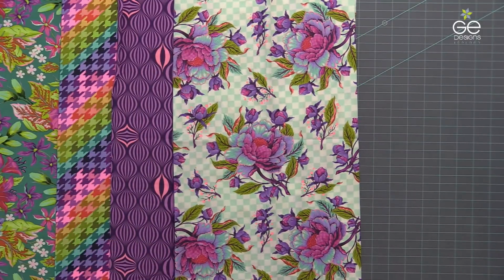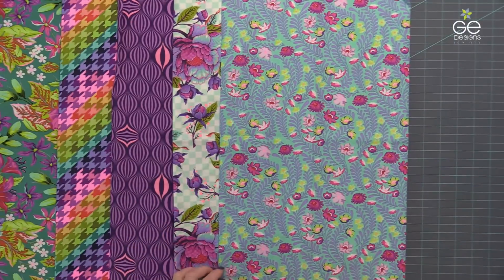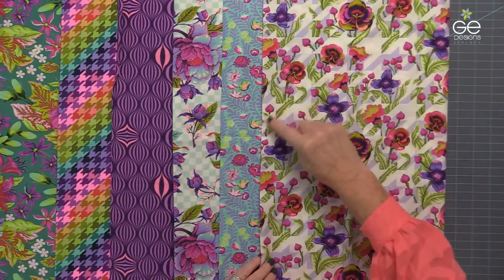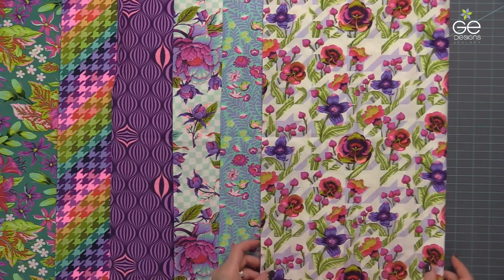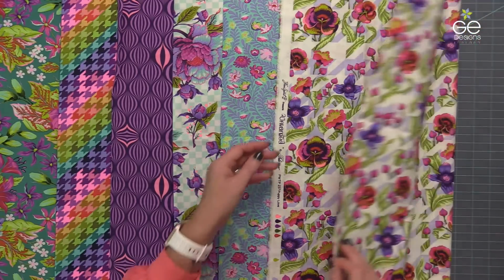Then we have a medium floral bringing in a little bit of that light green sea foam, a little bit of mint and pink. And then we have the houndstooth in the background of this print. You can barely see it, but it's this large lavender houndstooth. And then we have the pansies, they look like pansies on here. So pretty.